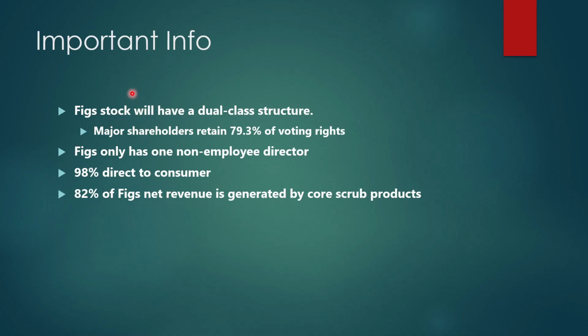Some more important info. FIGS stock has a dual class structure, A and B shares. The founders and another major shareholder control the higher-voting-rights shares, and they control almost 80% of the voting rights. So if you own the non-voting or lower-voting shares, you're really a minority shareholder here. You're along for the ride. You have to rely on the founding management team wanting to make money for all shareholders, and not just take all the profits for themselves through executive pay. FIGS only has one non-employee director. So look here: high management ownership, high management voting power, few people outside the management team.